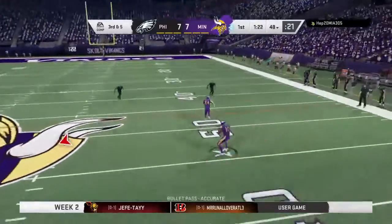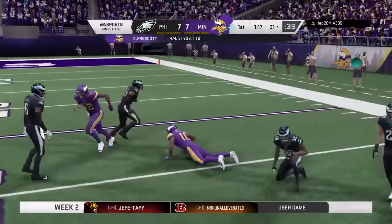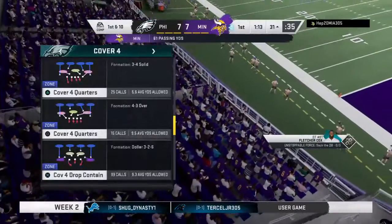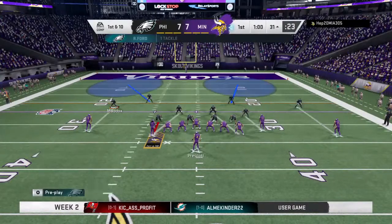On the RPO, Prescott's going to keep it himself. Looking for Perriman there, he's got him. And he takes this one down almost all the way to the 30. And he has another first down as they'll get the ball down to the Eagles' 31-yard line. Line of scrimmage, the 31 now on 1st and 10.